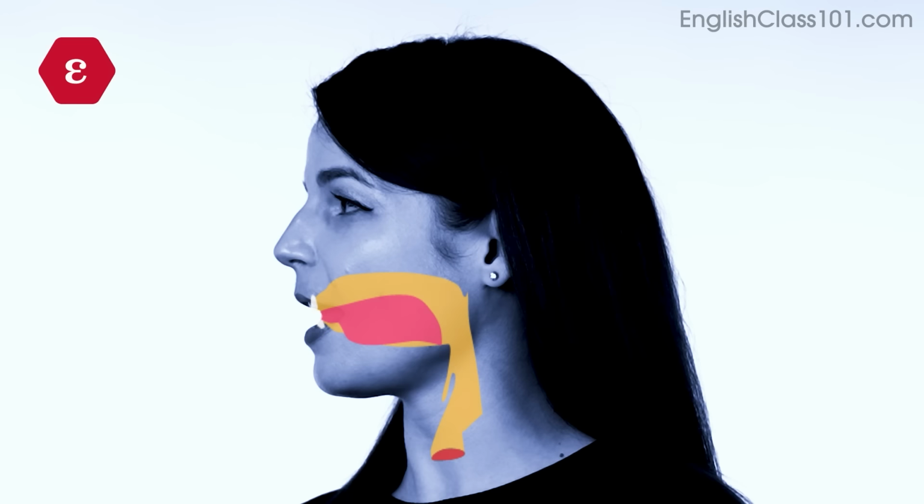To make the E sound, the lips and teeth are apart. The tip of the tongue moves near the top of the lower teeth. The tongue moves forward slightly. Eh.